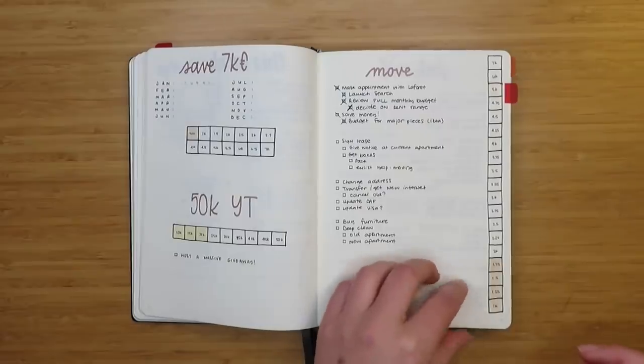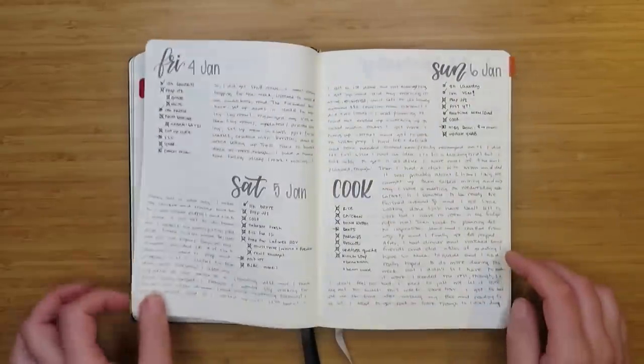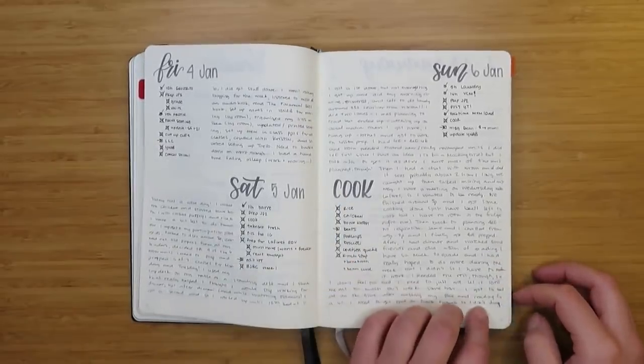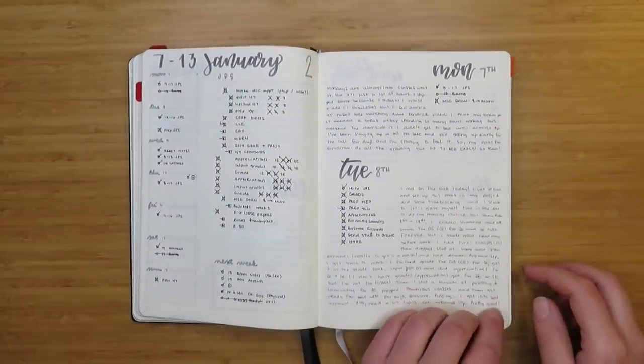I have my project planning spreads, if you will, for my top five goals for 2019. And again, I do have a video coming on this, so you can see what they are, but I'll explain them later. More dailies. As you can see, I have my mini collections, as I often do. And yeah, it's just been going along.